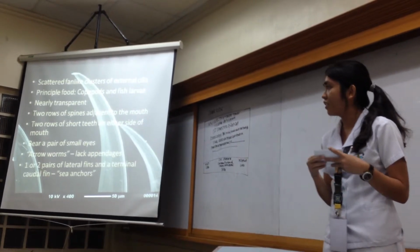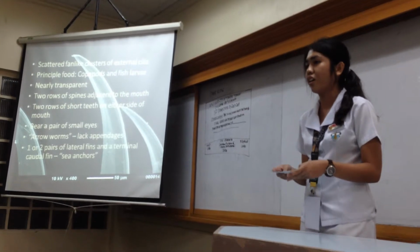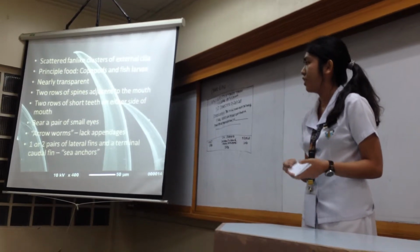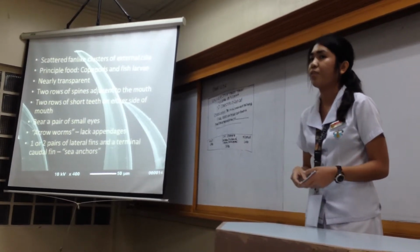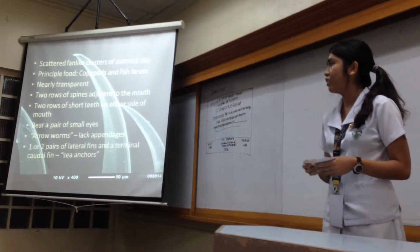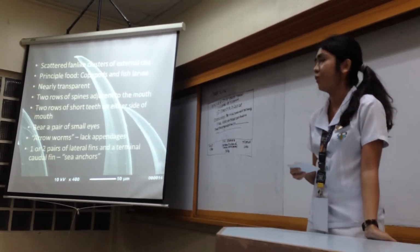The chaetognaths are known as arrowworms because they are longer than they are thick. They lack appendages, and they have 1 or 2 pairs of lateral fins and a terminal caudal fin, which are also called sea anchors. The lateral fins are responsible for buoyancy when they lie motionless, and the terminal caudal fin is responsible for forward thrust.